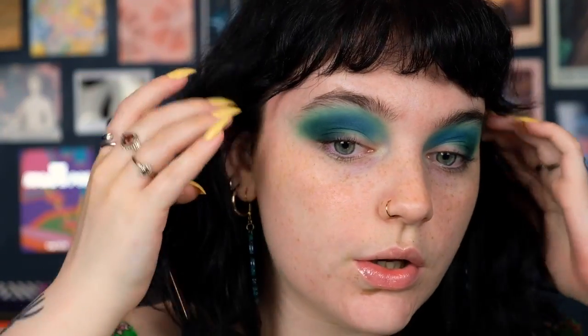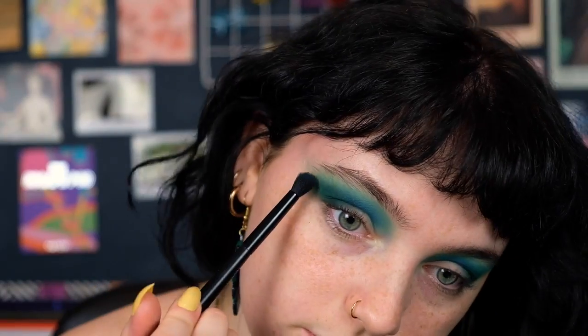Will fix up the shape when I do my base as well. Okay, so this is where we're at right now. I think it looks really nice. Like, I think in real life it looks a lot better than it looks on camera. Sometimes the camera kind of skews it a little bit, which is really annoying when you're trying to review stuff and give your opinions, but I think it looks really nice.